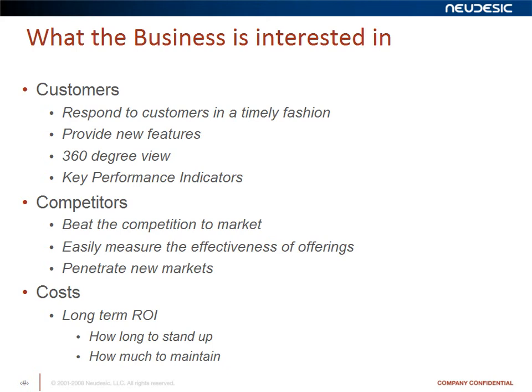So I like this slide a lot because this is about what the business is interested in, and I call this the 3 C's. When I think about why people adopt an enterprise service bus, it becomes very apparent. On the customer side, the business is interested in what? A 360-degree view. They bought a lot of back-end systems. They offer a lot of services. Typically, it's about tying these things together. At the end of the day, they want to be able to provide new features to their customers in a timely fashion so they can be competitive.